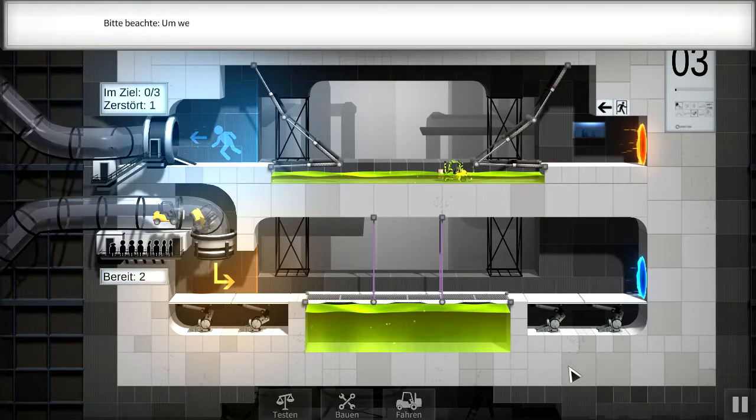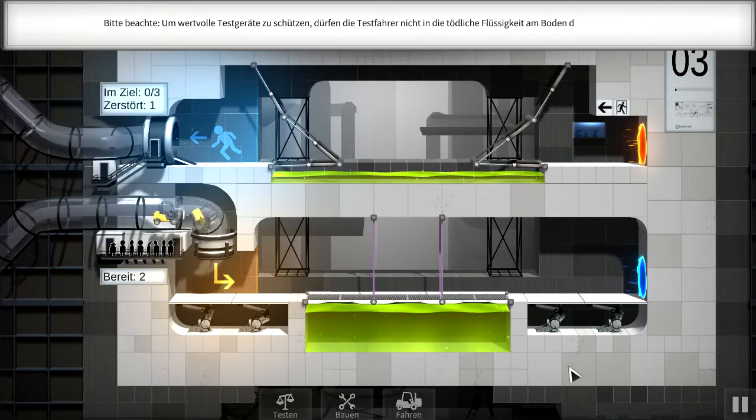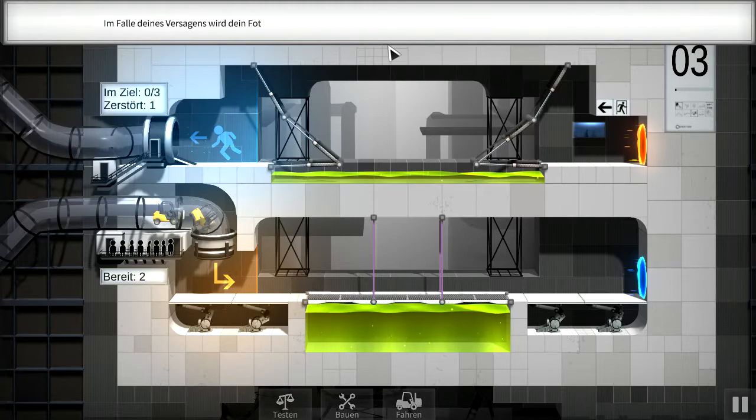Please note, to protect valuable testing apparatus, vehicle drivers are not permitted to make contact with the deadly fluid on the chamber floor. Your employee photo will be provided in the vehicle driver's cause of death form, in the event of your failure.